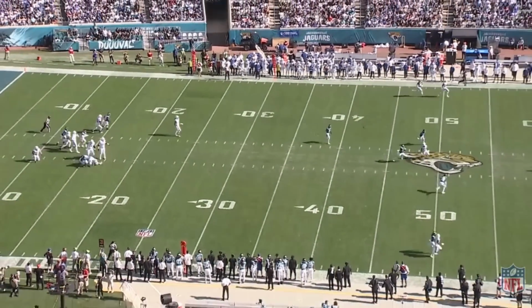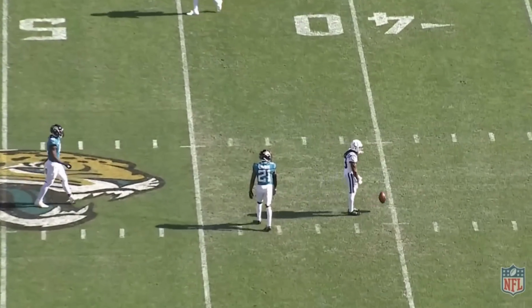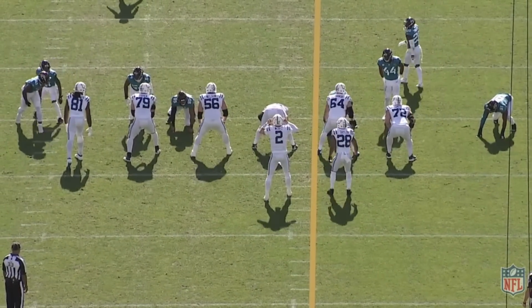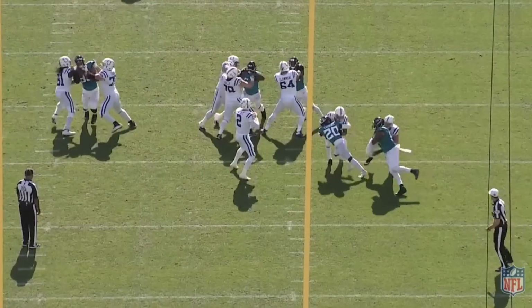But that's still a massive play. That's playing quarterback at a high level. I like it. Want to see more of it. We're checking. We're being decisive at the line of scrimmage. We're blocking it up. Let it rip.